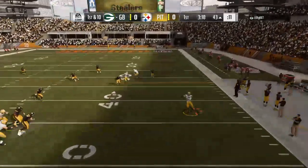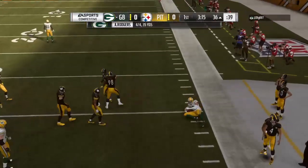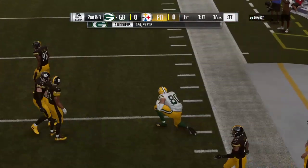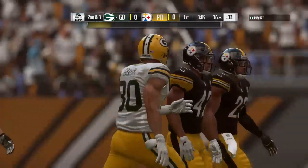Throwing on first down is Rodgers. It's caught outright by Graham. And here he'll be brought down a little shy of the 35 at the 36. 7 yards, the pickup on the pitch and catch.